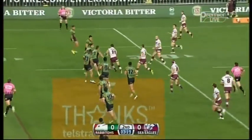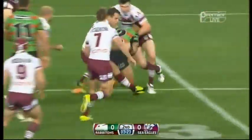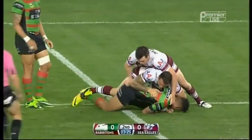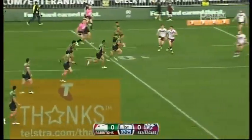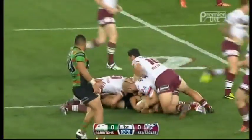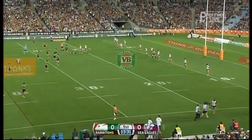Now Watmough. Here's an offload. It's come down to South Sydney, and again they're on the attack. Merritt's got the ball, 30 metres out from the Manly line. Burgess. Sam. Luke's in the run onside.